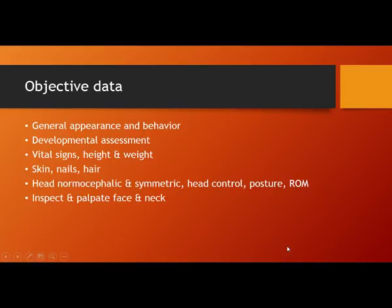With objective data, look at general appearance and behavior. Is it age appropriate? And then you do the developmental assessment, which we've already discussed. You'll do vital signs, height, weight, and compare them to the age-specific norms. Assess skin, hair, and nails. As far as the head, it's important to see if it's normocephalic or not.